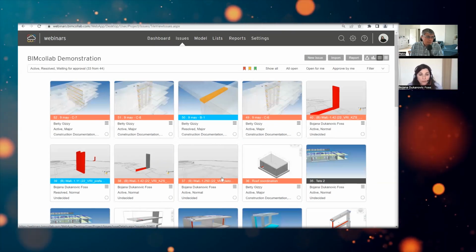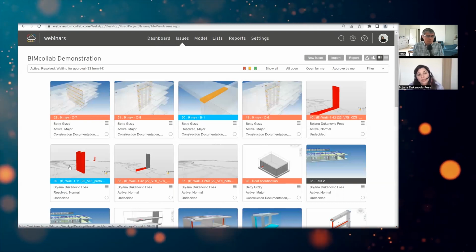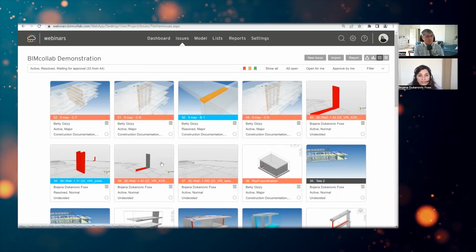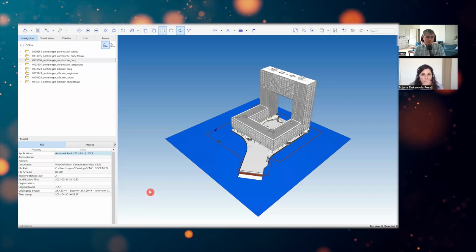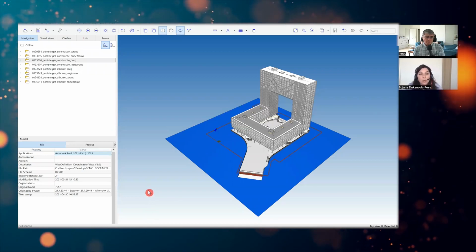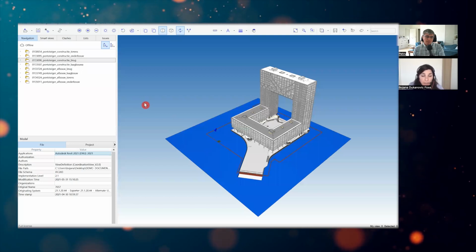So through BIMcollab cloud, which is your central data library, you're synchronizing all of your communication. And this is where you can manage and see your issues. Now, let's say just for a quick demo, for example, we can go to BIMcollab Zoom. So we are at a part where our models have been modeled and the IFCs have been shared. And we now want to create a federated file in a tool like BIMcollab Zoom.